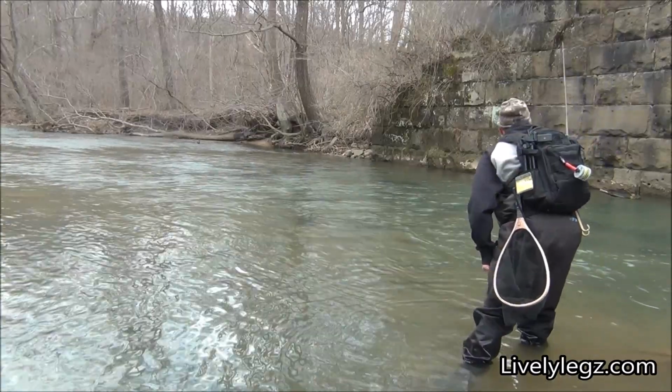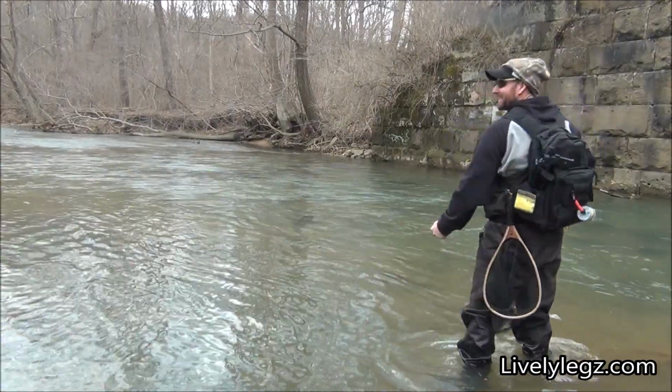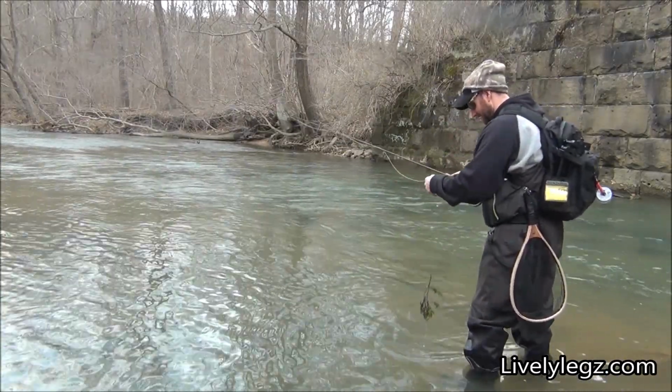I got it where I wanted on that cast. It was a hit, just not a fish. But I could see that instantly when that caught. Yeah. It was like no hesitation. It pulled it down. Yeah.